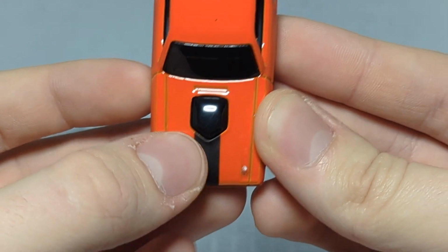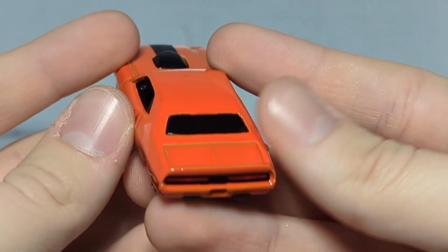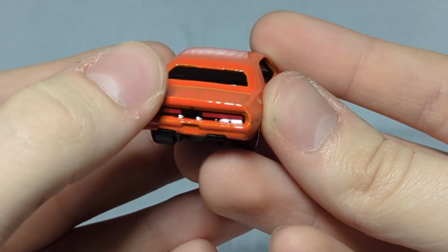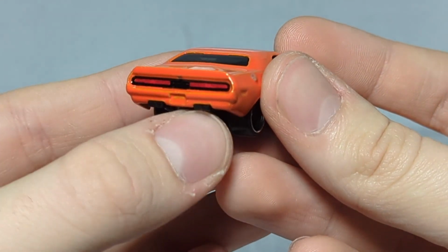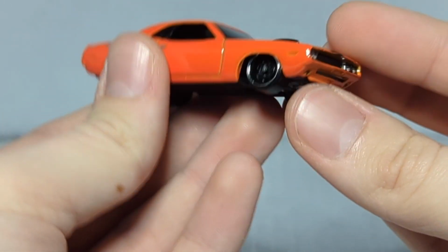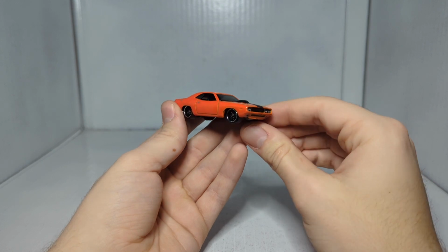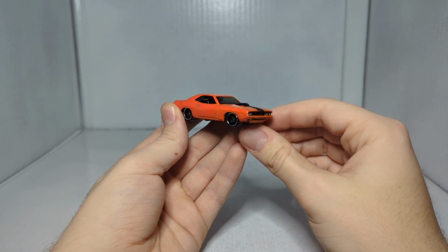Up top, we have a racing stripe, which is not centered on the hood, but that's okay. I can overlook that. On the back end, we got the really cool taillight setup and everything with the tailpipes. Really, really cool. There is the bottom. So there you go, everybody. That is our second car for today's video. The 70 Dodge Hemi Challenger. Really good. I really like that casting. That is a really nice casting. I'd honestly say that's in my top 10 favorite Hot Wheels castings.